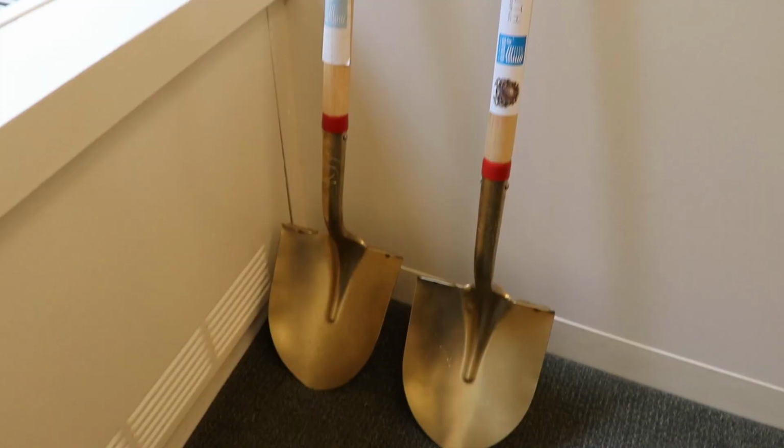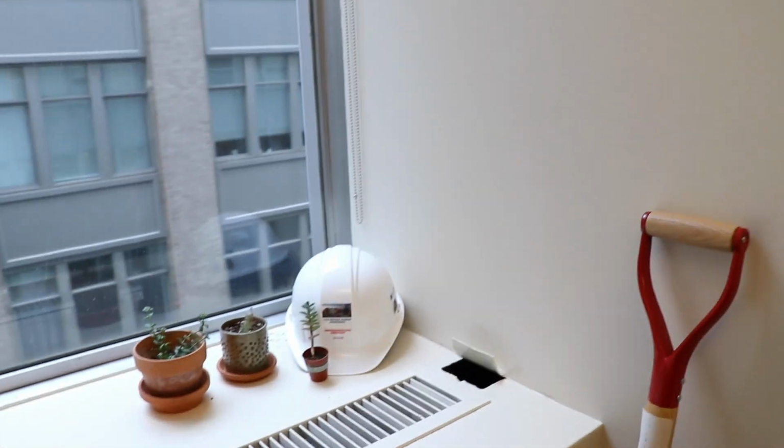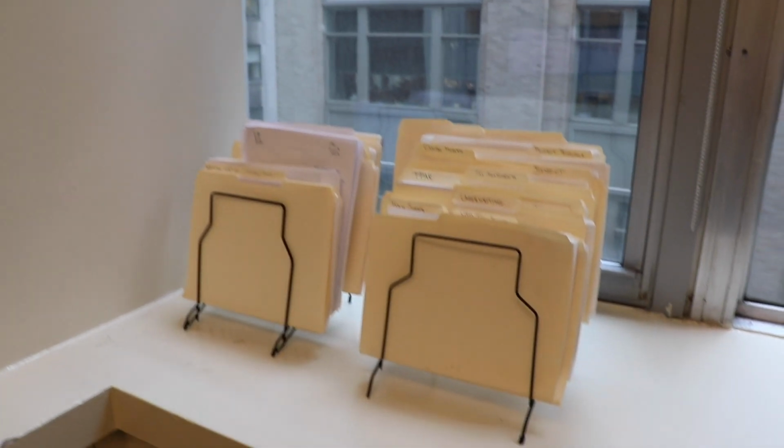Cool. Hey everyone. So I'm at my desk in my office. A lot of my responsibilities come down to underwriting loans for developers who are interested in doing affordable housing in the city of New York. It's nice to know that you're trying to help make sure that it stays affordable for the people.